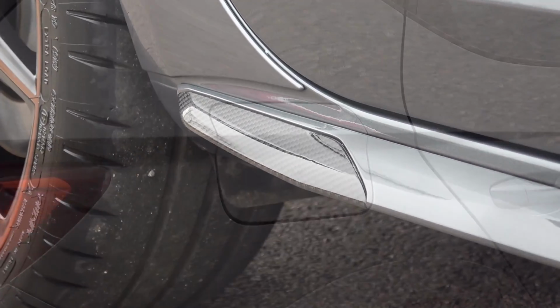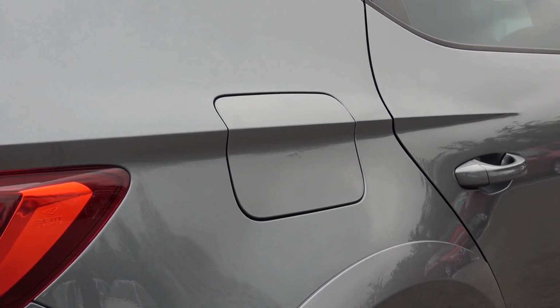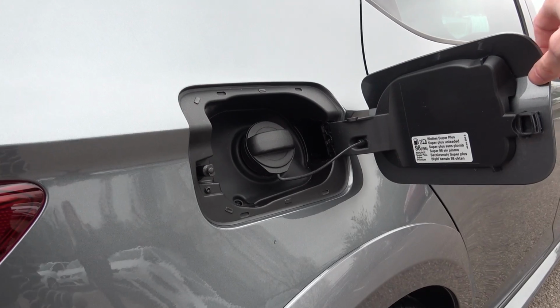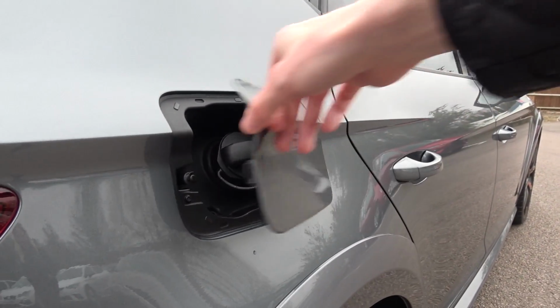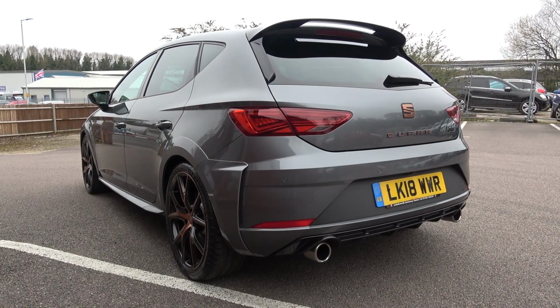Moving up, and on the right-hand side, we find the car's fuel tank. The flap can be opened with a light depress. The tank holds the same capacity as the Cupra 300, 50 litres. However, the R is less efficient by around 3 miles per gallon, producing a combined MPG of 38.7. Once finished with, the flap can be easily fixed back into position with a light depress.